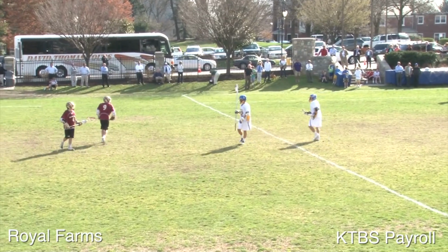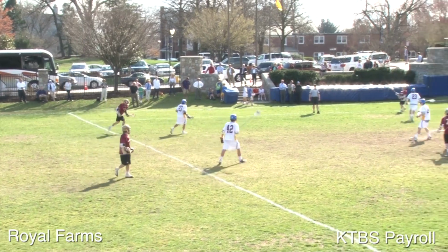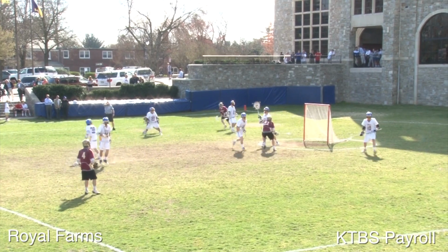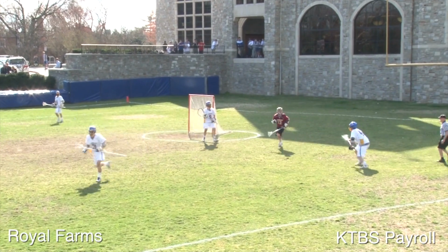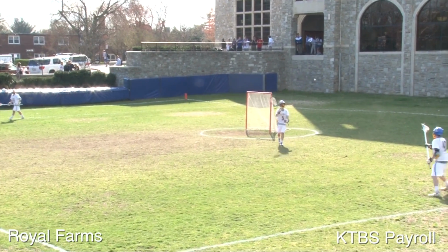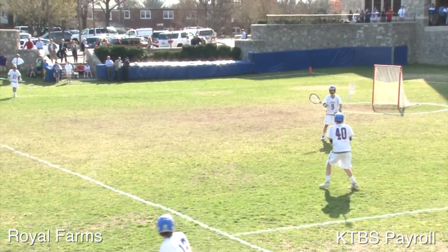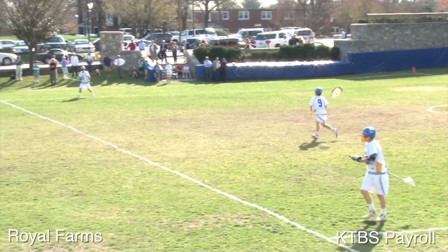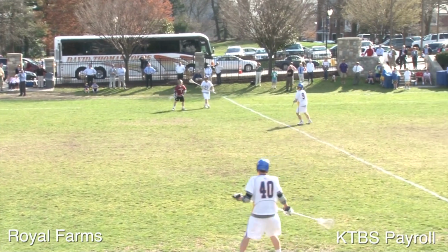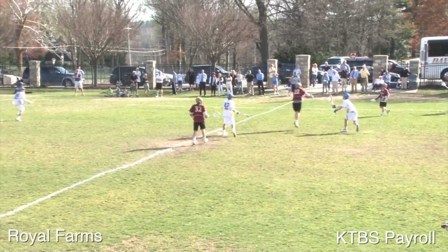Haverford patient on offense, by no means slowing, but patient, looking to run their stuff. Henry Blinn gets it back. Thomas with the off-hip save. I like that motion by goaltender Thomas from Loyola, going all the way over to that backside hip to make the save. And Mike Disler gets it, plays a little catch quickly with Clothier. And Loyola 10 seconds to get it inside the box now.